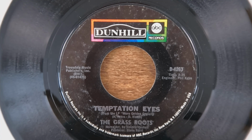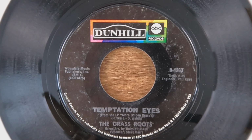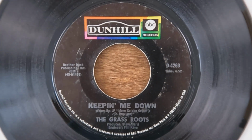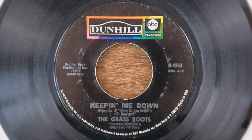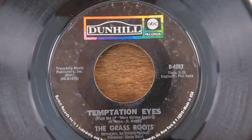Here we got the Grassroots, which is a band that I have heard of, and Temptation Eyes. I do think I know that song. Temptation Eyes. I'm not going to try and sing it, but someone will be correcting me. Oh, you got the wrong song. Maybe. I've done it before. But Grassroots, like I said, I do recognize that name. I am familiar of that being a band. But Keeping Me Down is also not a song that I'm familiar with. It comes from an album called More Golden Grass. Okay, so it's obviously not their first album, probably at least their second. That was what Temptation Eyes came off of as well.